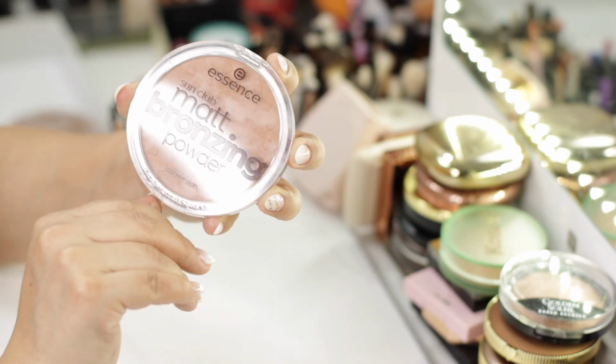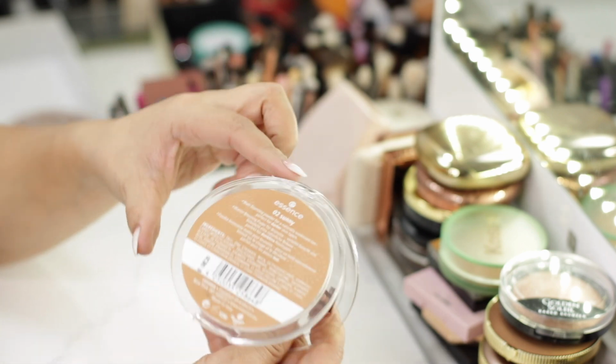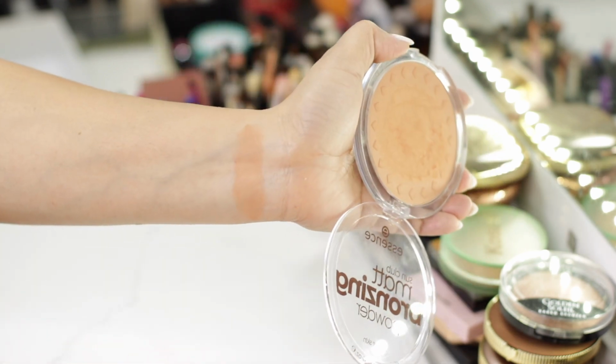This one is the Sun Club Matte Bronzing Powder, and this one is in the shade 02 Sunny. This one is actually very pretty. As you guys can see, it's very creamy. This is what the shade looks like.